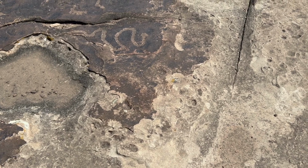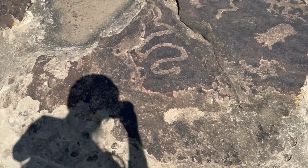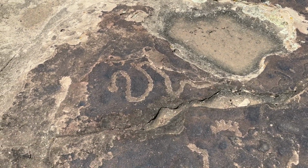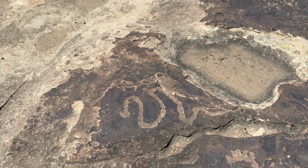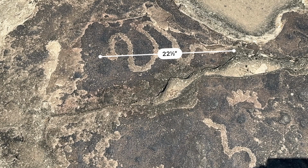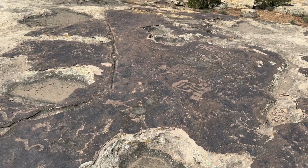Oh, when I was planning this, I'd forgotten about this other snake. And I just happened to be going past. So here this is as well. More in the style of the first snake. That interesting panel. And more to come on this site, because there's a lot here to see.